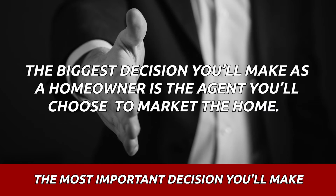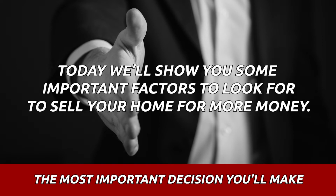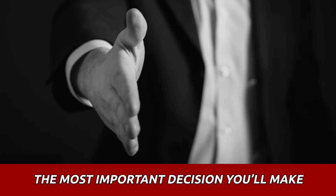So, the most important decision you'll ever make here as a homeowner is the agent you will choose to market the home for you. Unfortunately, most owners don't know the criteria to utilize in choosing a real estate agent. So today, we're going to show you some important factors to look for when selling your home for more money, trying to net as much as possible. I want to show you some factors to look for in choosing a real estate agent.